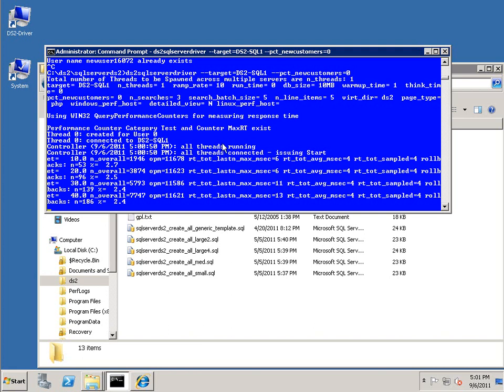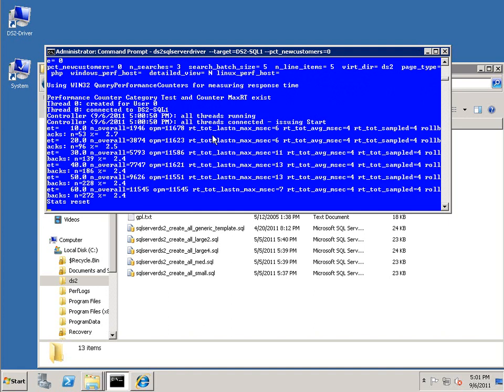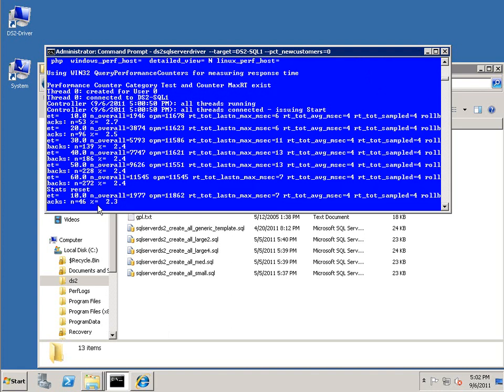Think time is time interjected between every order to simulate a real user having to stare and think about what the results of his searches were and then deciding which one he wants to order. That's all in think time. Okay, so we ran 60 seconds, and as I said earlier, the warm-up time was 1 minute. So what happened after 1 minute is that all the stats were reset back to 0.